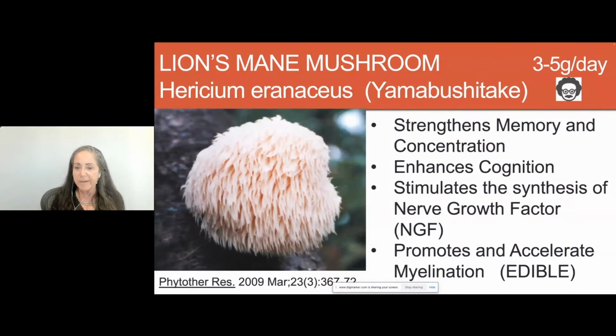A lot of studies have been done on this, on memory and the brain, Hericium erinaceus. And this is what it looks like. That's why it's called lion's mane. And it's considered a Chinese medicinal mushroom for memory, concentration, and cognitive health. And we know that it actually stimulates nerve growth factor. And it can be eaten in food, in Japan, for example.